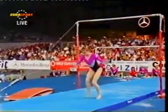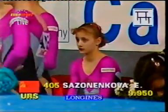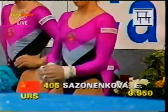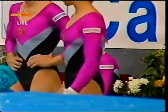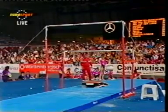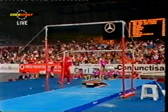And it's not just the quantity of what the Russians produce, but the quality. It is really excellent work. 9.95. And that means there were a couple of 10s in there from the judges. And she's only the second girl up.